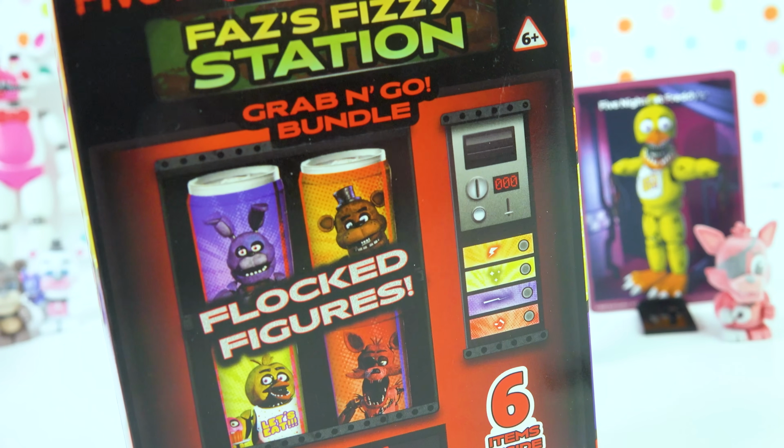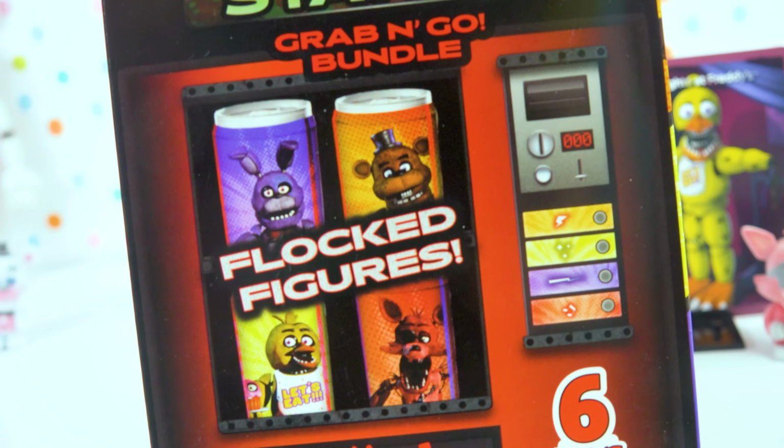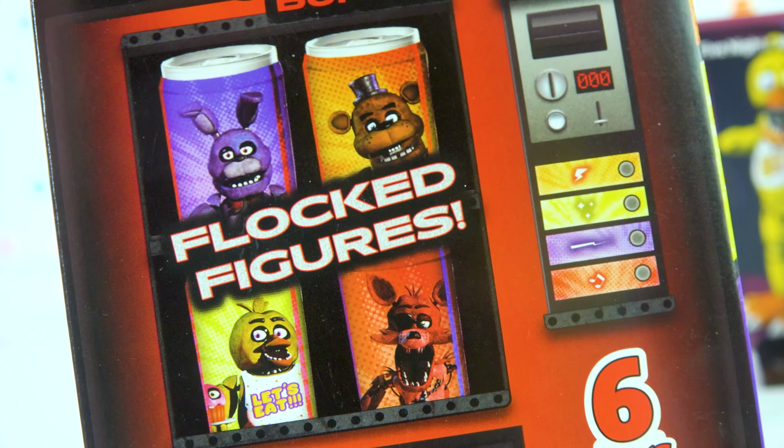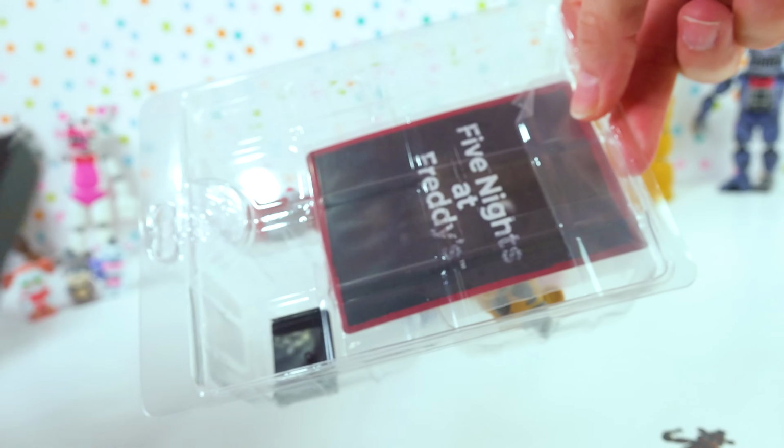I don't know, if this was a real vending machine, which soda would I want? Which one of these Fizzy sodas would I want? I'm thinking I kind of want the Foxy one. Beep.